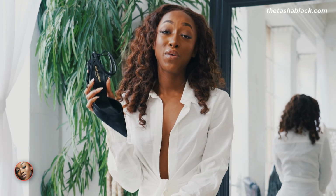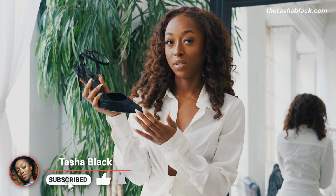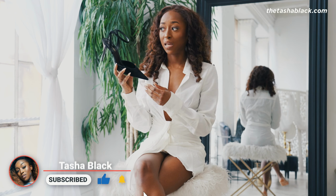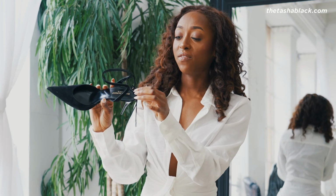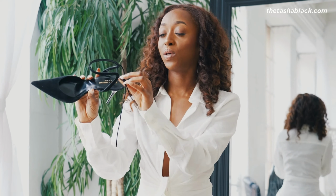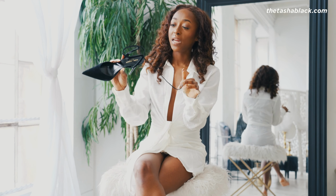So, as you guys can see, I'm holding a beautiful pair of Saint Laurent slingback pumps. Well, what would you call them? So this style is called their slingback style. I guess that would be because it does have this kind of slingback feeling to it. I'm gonna pull the strap so you guys can see a little bit better. It does have this slingback feeling to it.